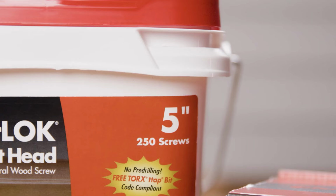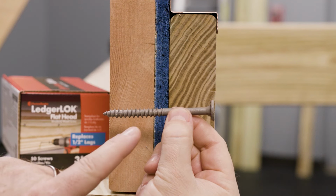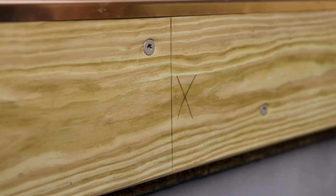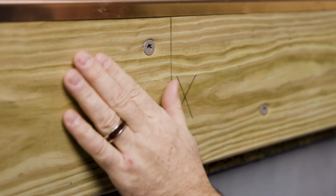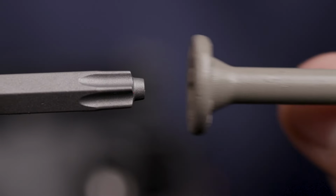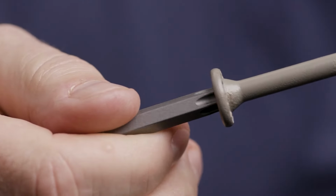The built-in washer head eliminates the need for an additional washer, saving time and money. The Ledger Lock Flathead with Torx tab drive system installs flush to the ledger installation, saving additional time and money. Use the additional 3-5/8 of an inch for single ledgers. All Ledger Locks are guaranteed not to rust or corrode for the life of the project.